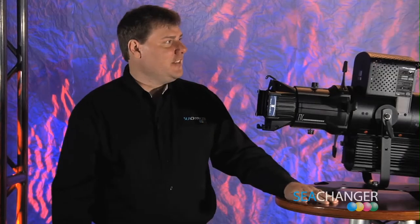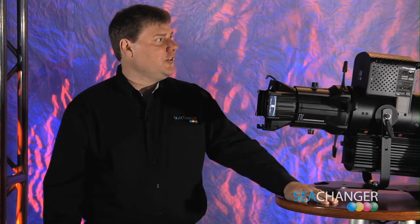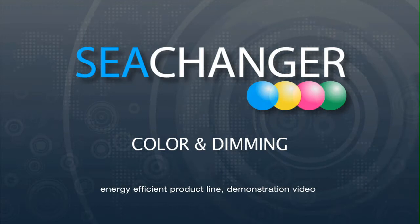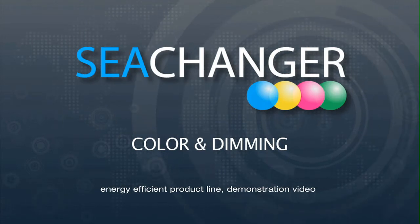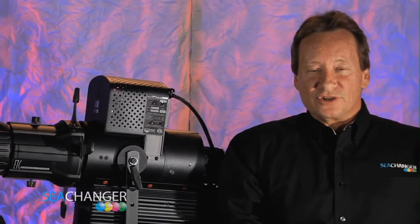So Tom, the amazing thing about the Nemo is that it's a light source, a dimming system, and a color changer all in one. As in all SeaChangers, there are 4 wheel positions: cyan, yellow, magenta, and in the case of the Nemo plasma unit, there is a dimmer wheel.